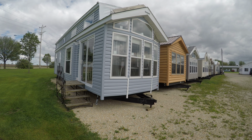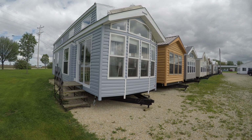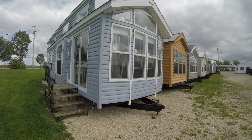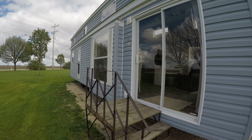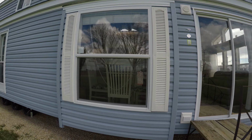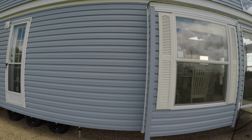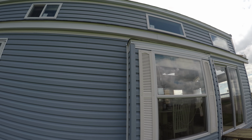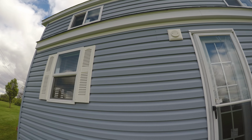We're going to take this opportunity to look at a 2019 Summit. It's unit number 5595. Its designation is 40 CKCL. Has a 5-foot patio door, 24-inch house-type rear door, blue siding, white shutters. Not much to show around the outside.